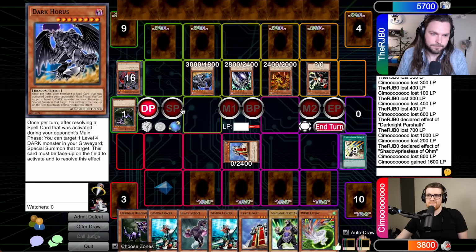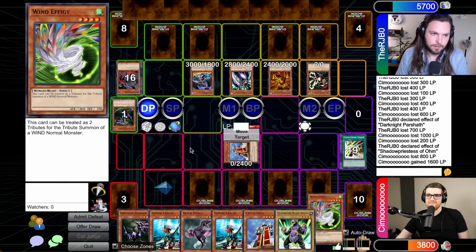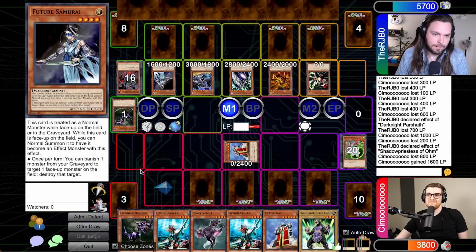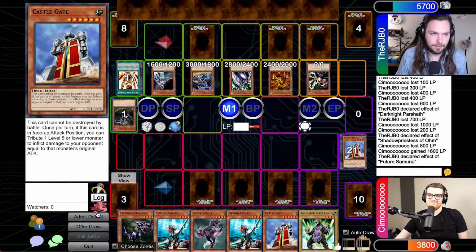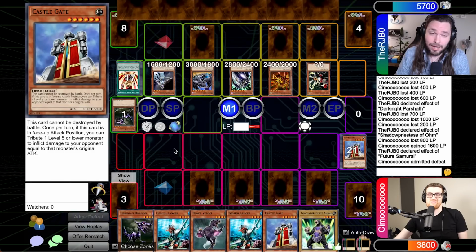All right, we'll draw. Go ahead. Draw for turn. Main 1, Future Samurai. Yup. I will activate Unleash Your Power, making Future Samurai an effect monster. Yep. I will declare Future Samurai's effect, targeting Castlegate. And I'll banish whatever. Oh my god, it worked!